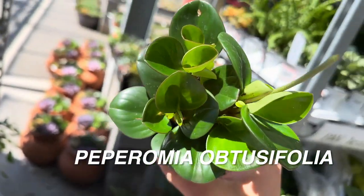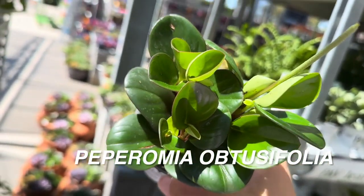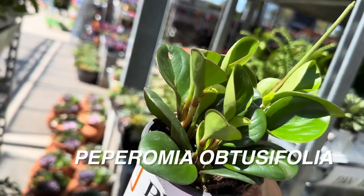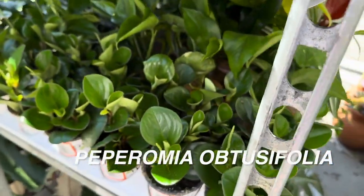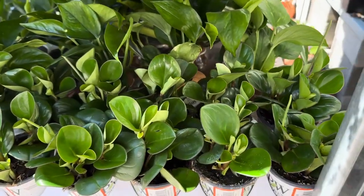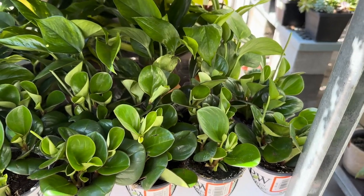And whenever you see plants that are blooming, especially tropical plants, you can tell that that plant is happy. It's gotten the best type of growing conditions and it's potentially able to want to reproduce itself. So that's really cool. I like the look of this one.